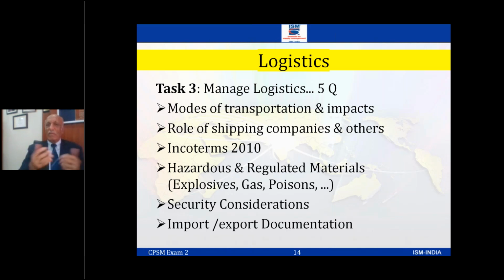Now there are some materials you may be transporting, could be explosives, could be gas, could be poisons, could be acidic. For those things, there are laws on how to transport them and how to store them. So you have to ensure compliance with that. Security considerations are also very important, because on the way somebody could steal the things.